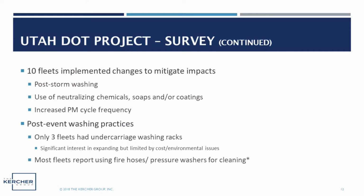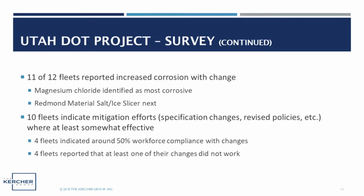As I've already sort of covered the results of this here, it was interesting to know that 10 of the fleets indicated that they had done a variety of changes to try to mitigate their corrosion damages. At least 4 of them indicated that there was at least 50% workforce compliance with their changes, and 4 of them indicated that at least one of the things they had done did not work. That's the nature of trying to deal with these things.